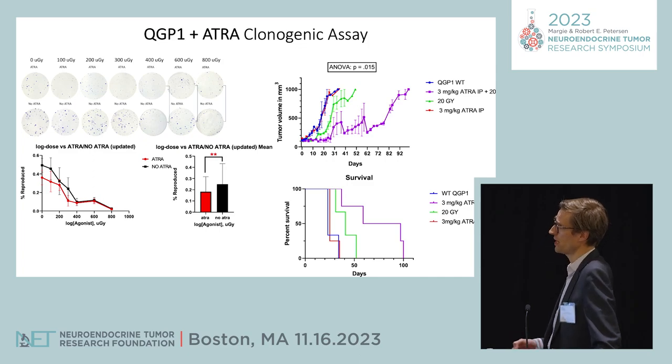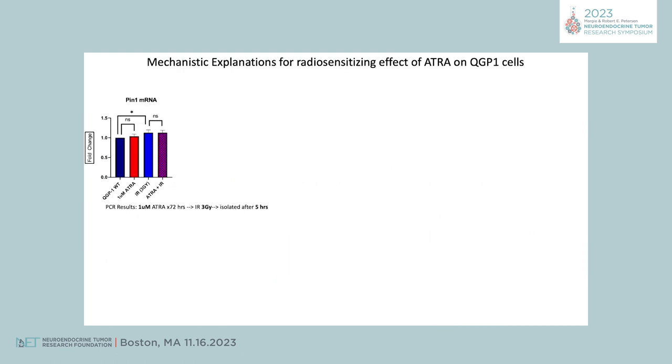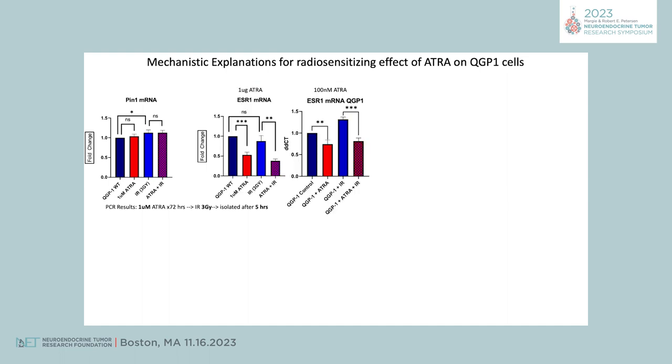We did clonogenic assays, and here again we saw that ATRA radiosensitizes, similar with our xenograft model. We haven't tried it yet with Lutathera. We still have to do that. But looking a little bit again into what ATRA does, one of the things that was really interesting to see is that ATRA downregulates PIN1, but also, especially when combined with radiation, downregulates ESR1 expression, and ESR1 transcribes for both the 66 as well as the 36 kilodalton variants.